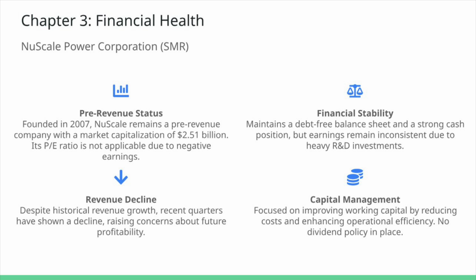Right. Now, back to NuScale's financials. You said they're pre-revenue, but what's their market cap looking like? And are they drowning in debt? Their market cap currently sits at $2.51 billion. That's a sizable valuation for a pre-revenue company, reflecting the market's optimism about their future potential.